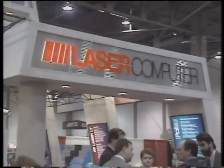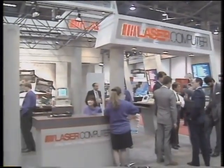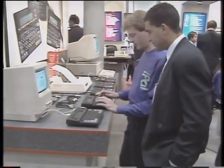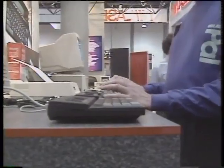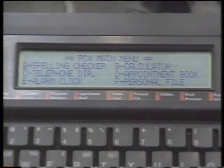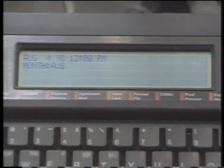Laser Computer, once known for low-cost clones of the Apple II, unveiled a very slim IBM compatible called the PC4. Like the Brother PowerNote, PC4 is more like a portable electronic notebook than a replacement for your desktop computer. It comes with a ROM-based software package suitable for travelers, including word processor and Lotus-compatible spreadsheet. For business people with a hectic schedule, there's an appointment book, telephone directory, alarm clock, and file transfer utilities.